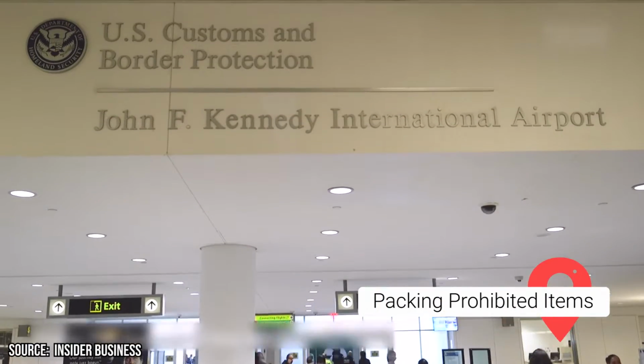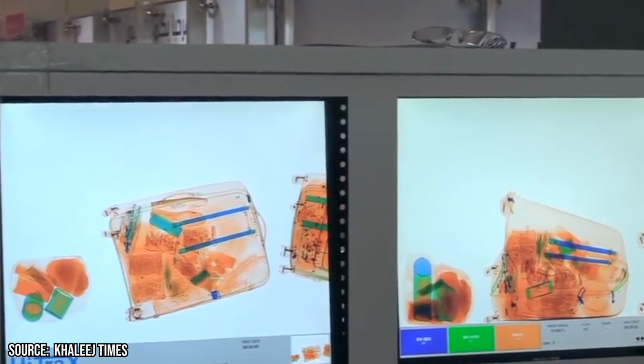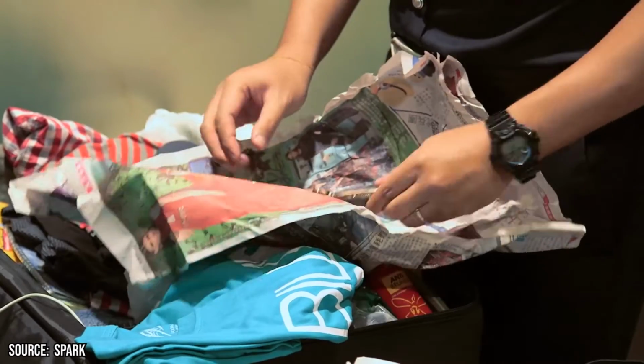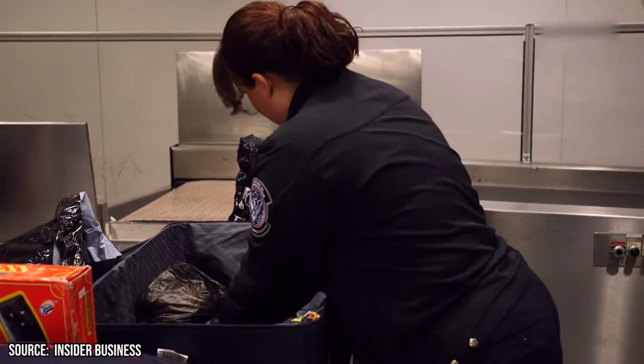Packing prohibited items. It might seem like common sense, but a significant number of travelers end up packing items that are not allowed. This mistake not only slows down the screening process, but can also land you in trouble. So make a point to pack only permitted items in your carry-on luggage to ensure a smooth journey through the security line.